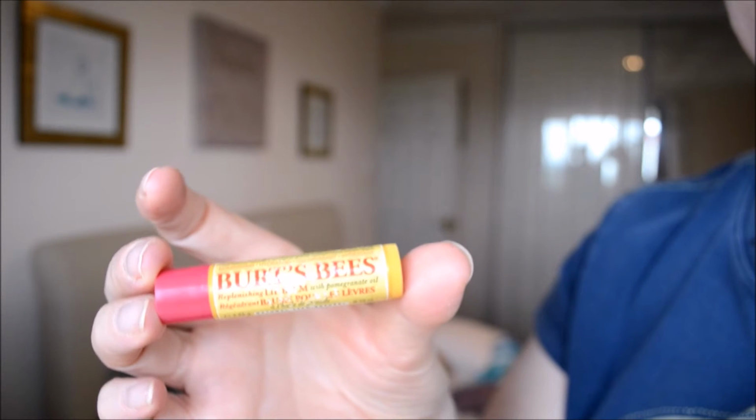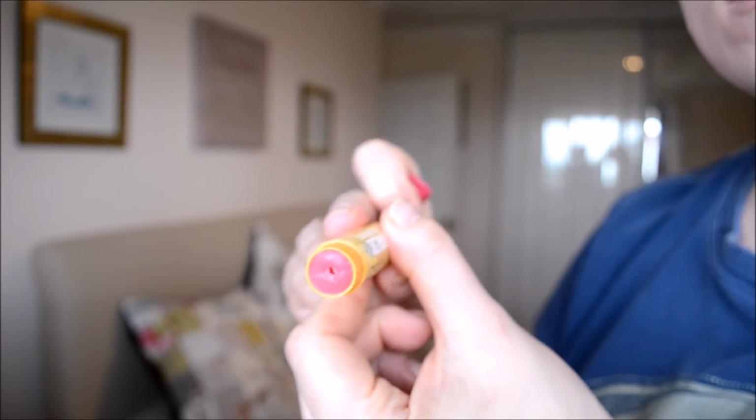The last empty I've got is going to seem really silly, but it actually means a lot to me, which isn't going to make a lot of sense because it's a lip balm. It's a very well loved lip balm, and it is their replenishing lip balm with pomegranate oil. There's literally nothing left, but you can see the colour in the end. It's just like a nice kind of berry red colour. Not very good at describing colours, and it smells nice. It's sort of fruity pomegranate-y smell.